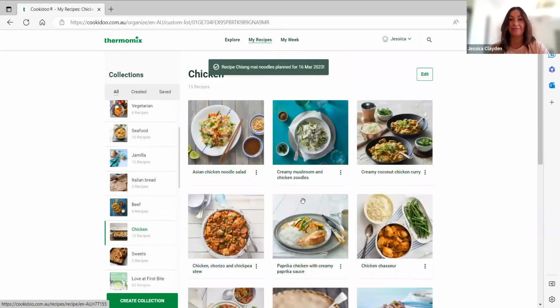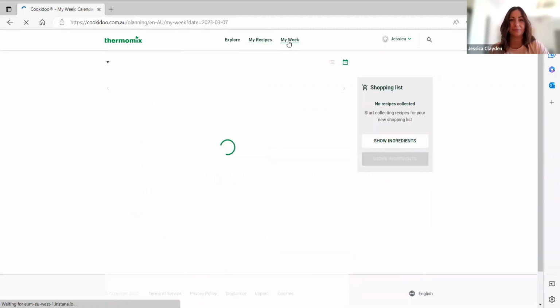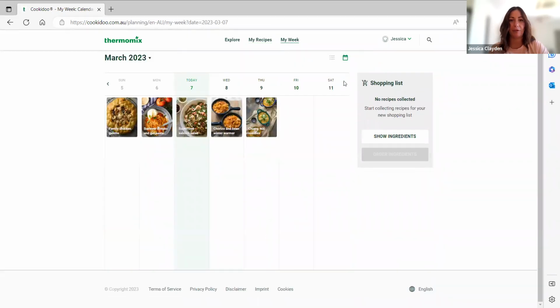So that is my week's worth of meals. So easy once you've got your collections all set up. So now I'm just going to click on my week. I've meal planned for next week. And there we go. You can see I've got my dinners all planned out Sunday night through to Thursday night.